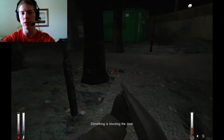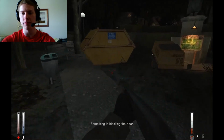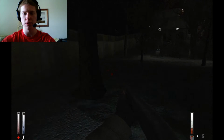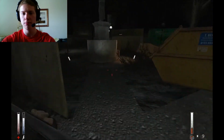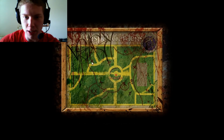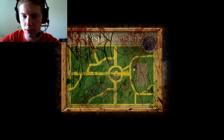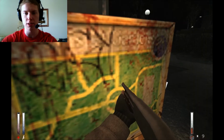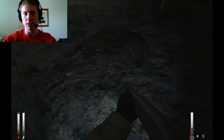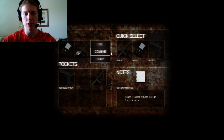Something is blocking the door. There's two doors with something blocking them. This can only mean one thing. There's two chainsaw guys. Fine. Am I supposed to memorize each of these spots? Those are the areas that I can shovel? Maybe? That would only make sense. I keep pressing escape. They don't make them very easy to see. There's one. Use.